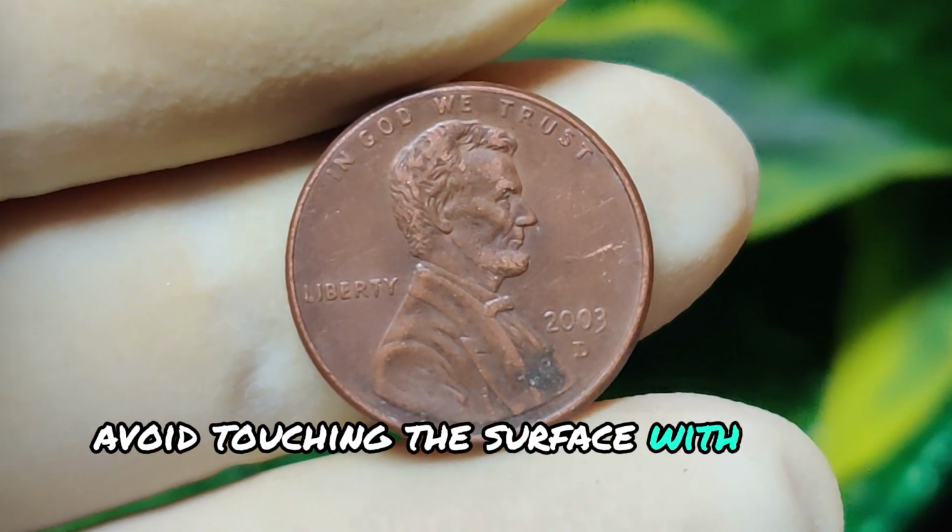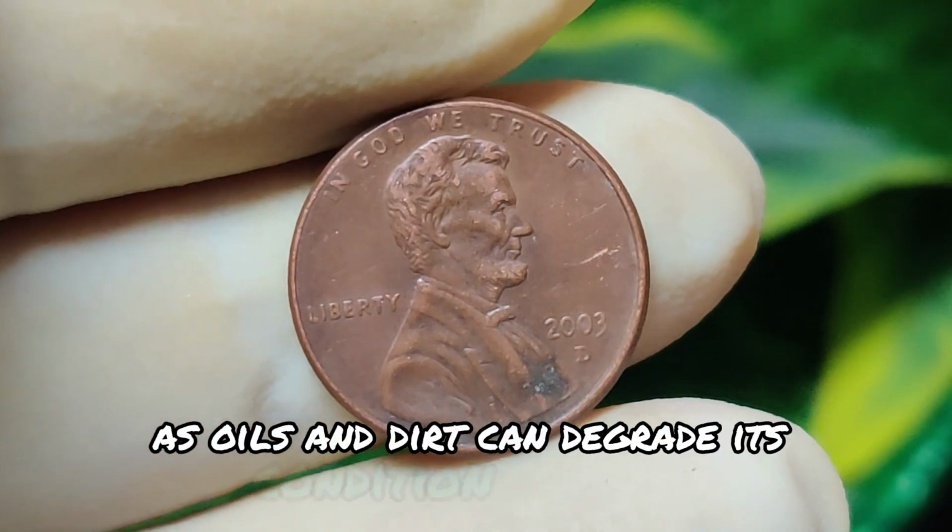Avoid touching the surface with your fingers, as oils and dirt can degrade its condition over time.